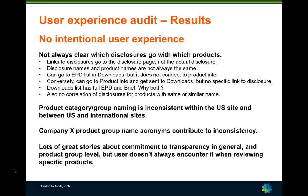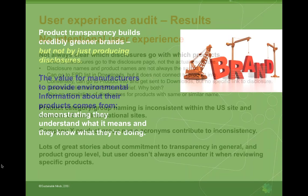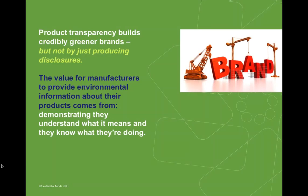So it's two legs of the three-part stool, because we believe that product transparency absolutely builds credibly greener brands, but not just by producing disclosures. The value for manufacturers to provide environmental information about their products comes from demonstrating they understand what it means and they know what they're doing.